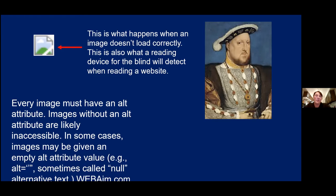So if you have a website that you're not sure is accessible, you can link your website into WebAIM, and they can actually tell you if your site is accessible. Which is a really cool feature.